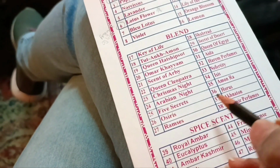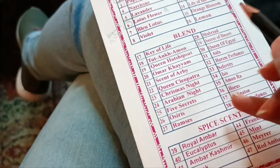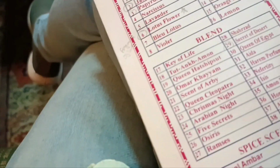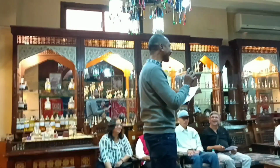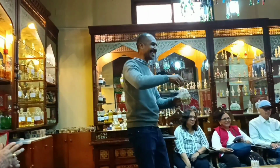Number 29, secret of the desert. Different kinds of flowers mixed together. Actually, secret of the desert is special for ladies. It's not for men. Only for the ladies. We prefer this kind for ladies to use at home only. We don't prefer to use it at work or in public. You know why? Because when the ladies use it, it makes the husband crazy. It's aphrodisiac. So we let you try just a little drop, okay? Let's not take a risk.